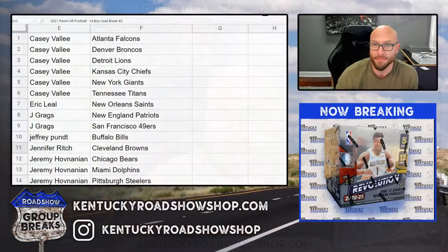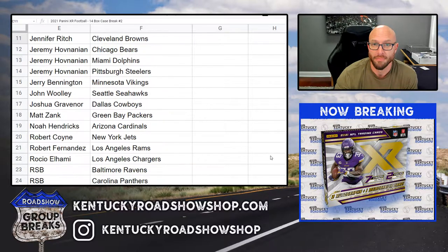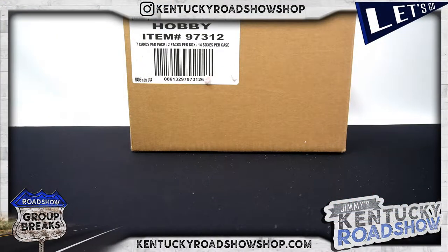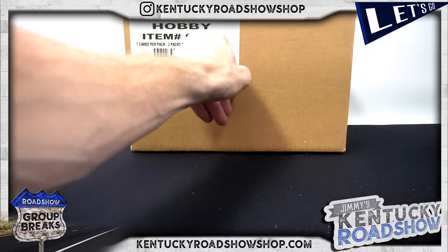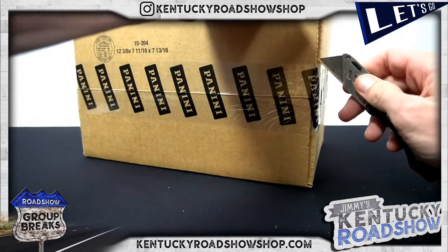Here we go. 2021 XR Football 14 box case break number 2. Squads. Alrighty, let's get it. The hand numbering I always thought was interesting. Do you think that the player hand numbers it, or is some other dude just going right on these cards?